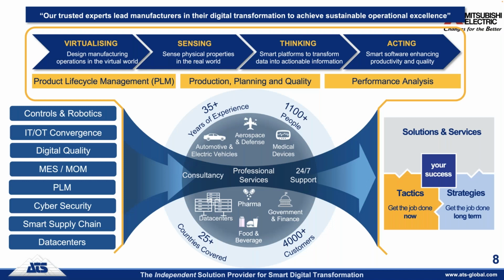So ATS, we are a technical system integrator, and if you look to the left side of the slide, you can see our areas of knowledge, and of course data centers is a very important one, especially for me, and hopefully also for you. We have offices in, I think, 28 or 29 countries, 1,200 people, and we started the company in '86, so we've been around for quite a while.